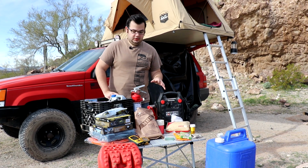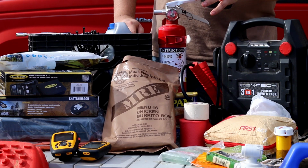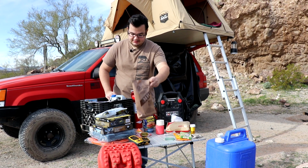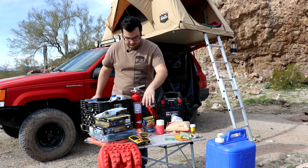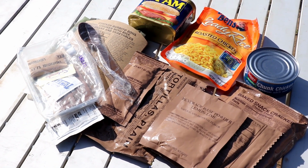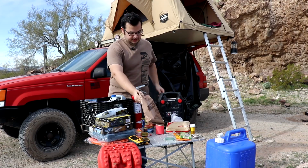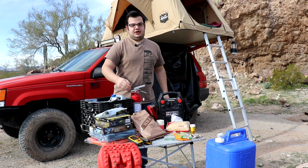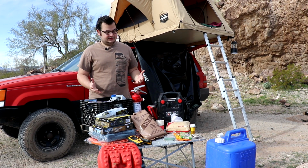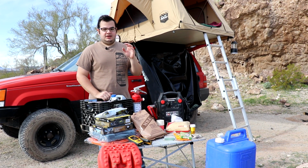Moving on to food, you can see the MRE here. Make it a point to always try and carry at least a couple MREs, as well as some backup food. Just some canned goods, stuff that's really easy to eat, actually no prep needed. So I carry, depends on how many people are with me. If it's me and my cousin, I try to carry a little bit more food, maybe enough for 1 to 2 days, just in case something goes wrong. So I have that with me always.